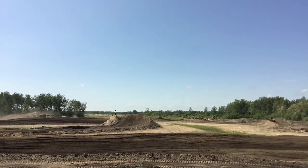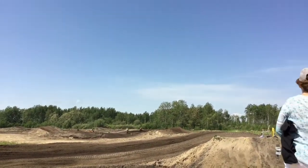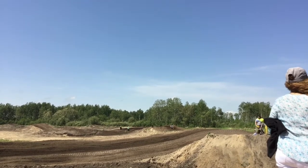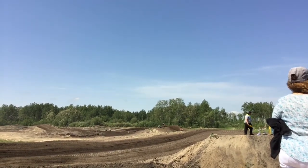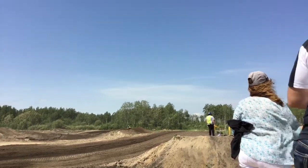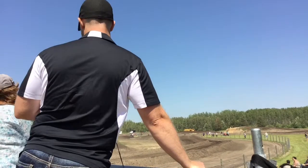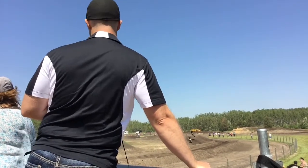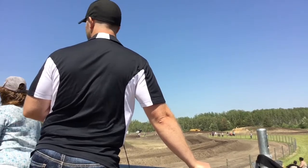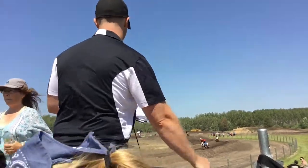There's Ricky Balkan out front, followed by Brady McLeod. Not helping me out whatsoever as far as the numbers on his bike, because they're blue numbers on black, is Nicky Osnatch. Osnatch on the 313.